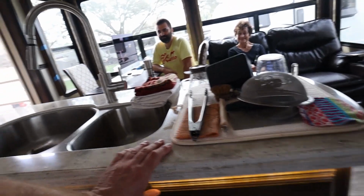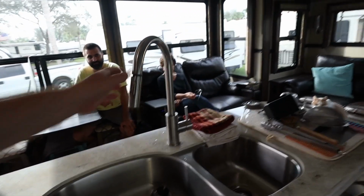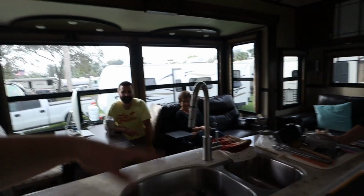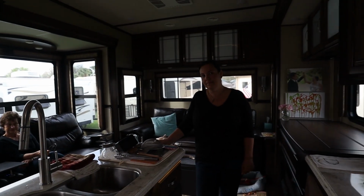That's some good thinking. Look at the size of this sink. You can get your pots and pans in there with the handles. Yes. That's awesome. Look at the sprayer. It just seems like the fit and finish inside the Grand Design just seems to be one step above a lot of the other brand RVs.